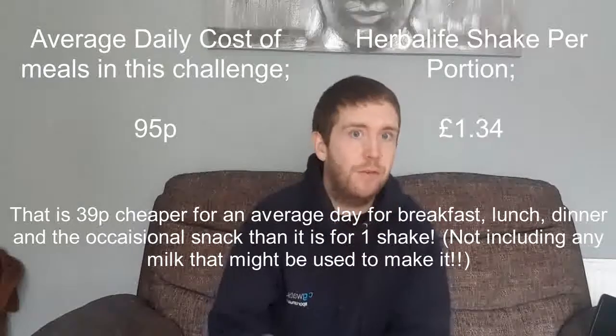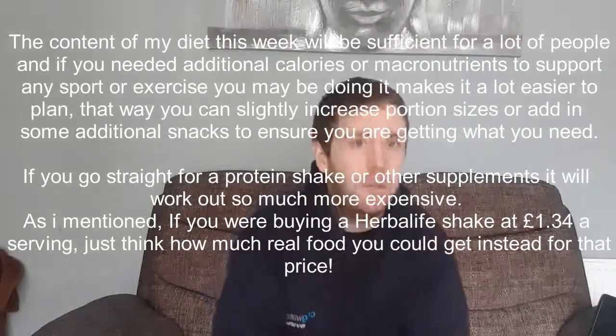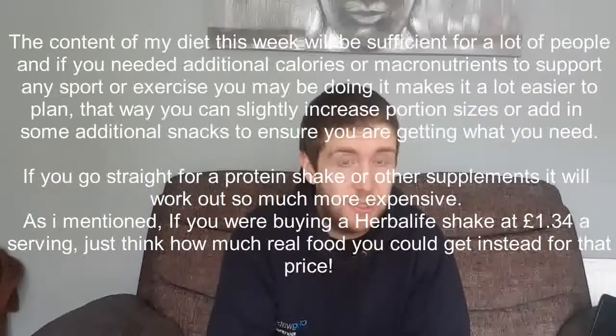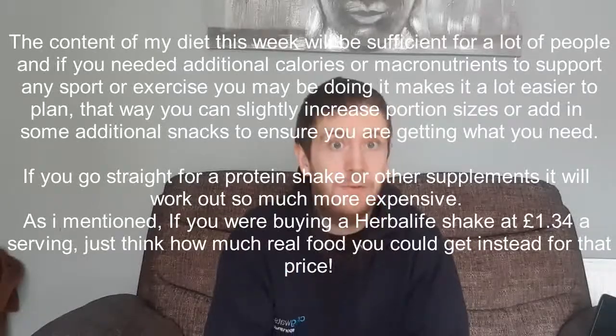So even if you're not limited to a very, very small budget, if you're just wanting to save a little bit of money, have a think about how much you are spending on supplements or diets or things like that. What I was eating there is going to be sufficient for a lot of people, and if you are needing more, you might spend a tiny bit more, but it's not anywhere near what you'd be spending if you were buying fast food or getting supplements or things like that.